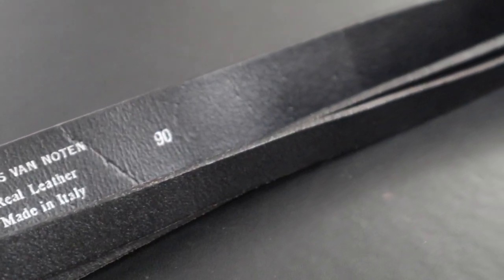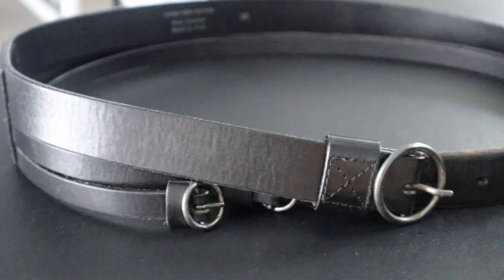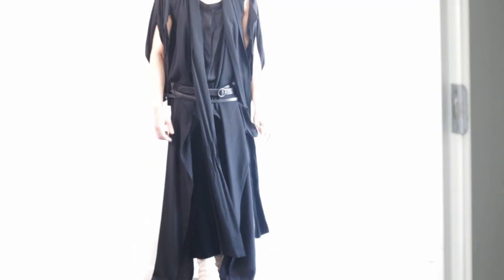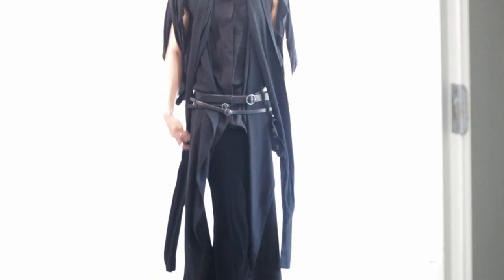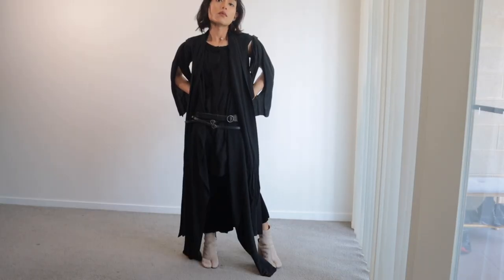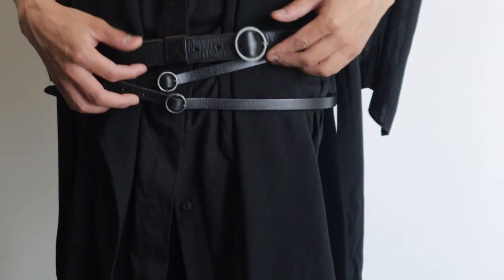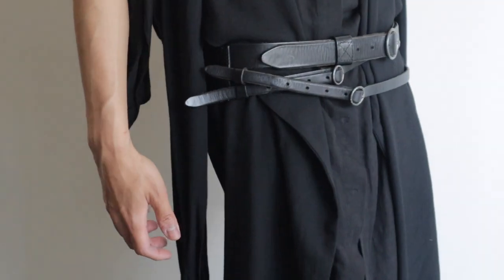The only downside to this belt is it's too big on me. It's labeled as 90. I truly enjoyed wearing this with my Yohji Yamamoto pieces, only because it gave a strong juxtaposition of the strong belt versus the feather-like soft silhouette of the layers.